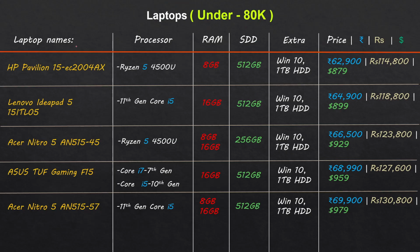So the first one here we have is an HP Pavilion 15 with this model number. It has a Ryzen 5 processor of the 4000 series, 8 GB RAM, and 512 GB of SSD, so it is very fast compared to normal laptops. With Windows 10 and 1 TB SSD free, it comes under the price of 62,900 rupees.